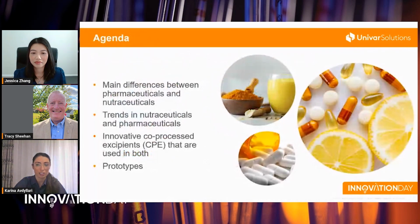So today on our agenda, we will be diving into the main differences between pharmaceuticals and nutraceuticals. We will be looking at key trends that exist in both of these fields. And then we will go over what an innovative co-process excipient, or CPE, is and how they're used in both fields. And finally, we'll take a look at different prototypes that our Solutions Center has produced.